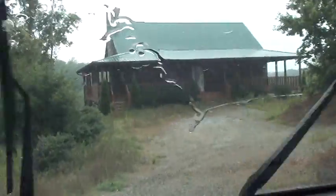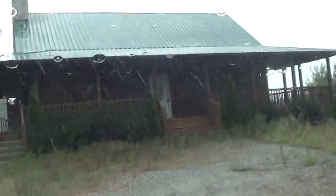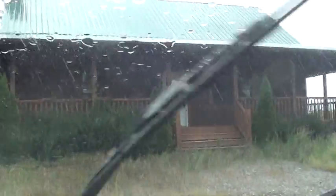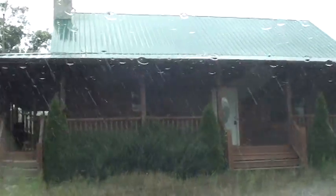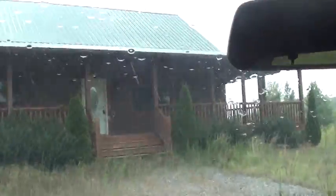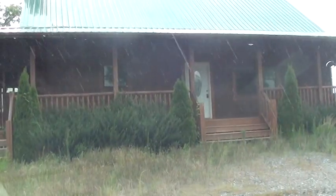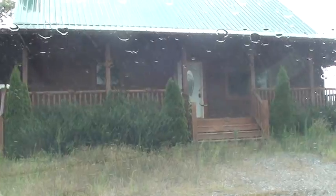Turning into it. Raining pretty hard. All right, this will give you an idea of the outside. It's got a green roof, chimney there, metal roof, porch all the way around. I want to see if I can get in without being drenched.